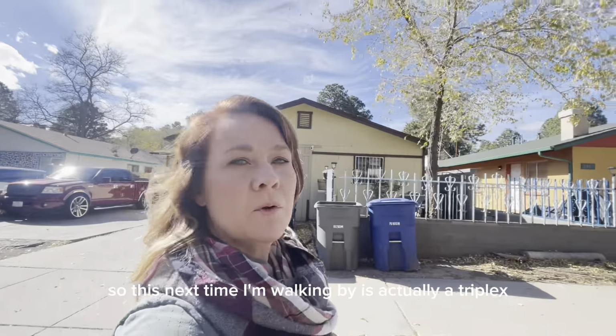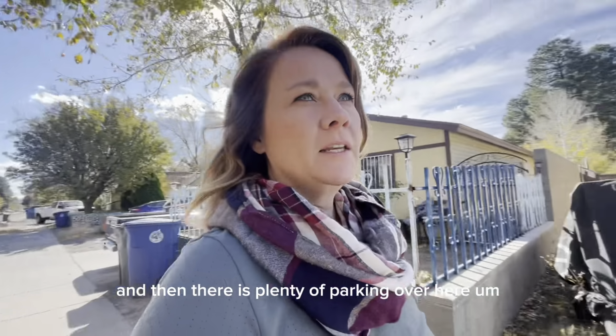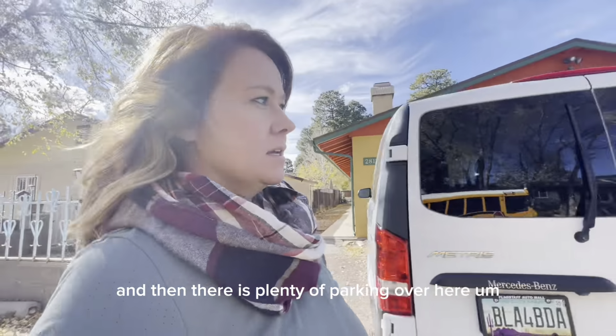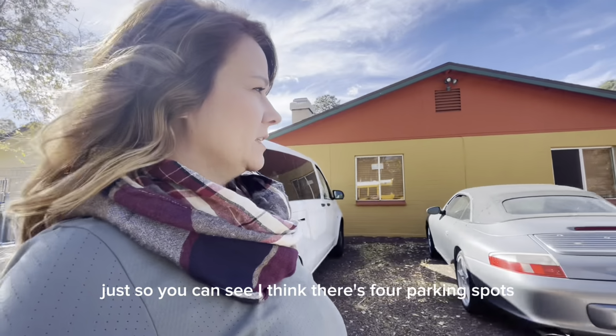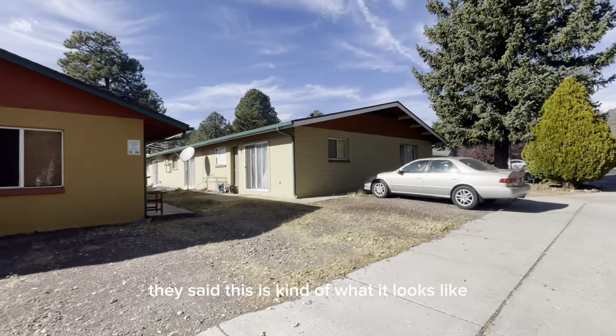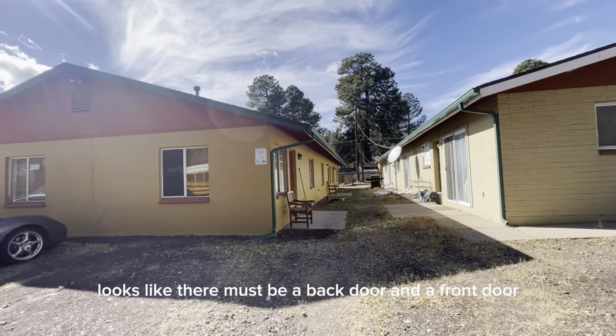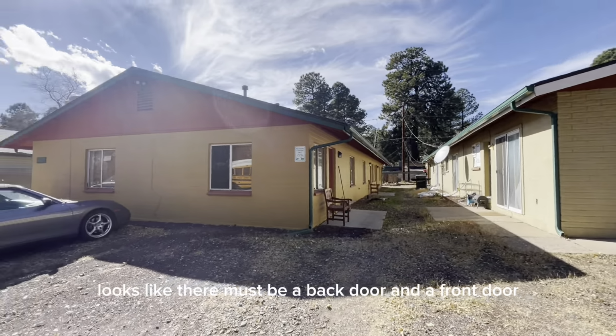Okay, so this next home I'm walking by is actually a triplex that's for sale. There's 3 units here. You can kind of see this would be the front doors right there. And then there is plenty of parking over here. Just so you can see, I think there's 4 parking spots, they said. This is kind of what it looks like. Looks like there must be a back door and a front door. I believe that they're 1 bedroom, 1 bath each.